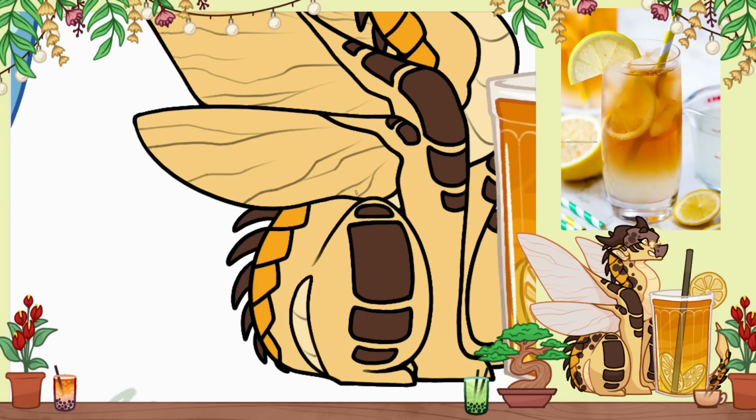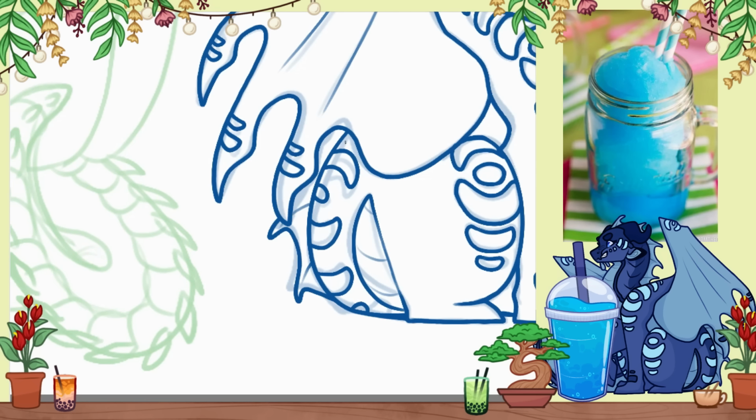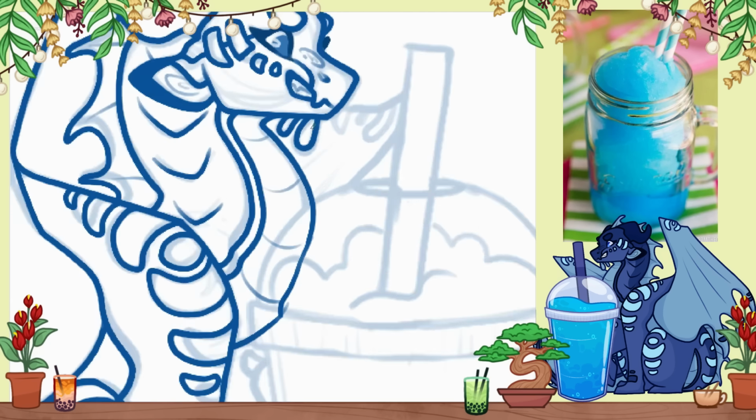Tsunami has a blue raspberry slushie. Blue slushies are very summer skater vibes, which is just so Tsunami. I don't even know how to explain this one. Like, Tsunami would be a skater. She'd run around all summer getting broken bones and causing trouble and drinking blue slushies. Do you guys see my vision? Do you see it? Anyways, this was a super easy drink to draw.